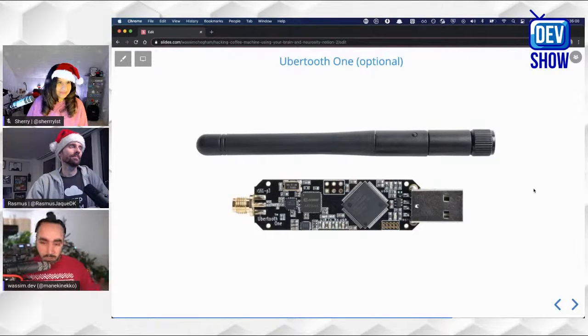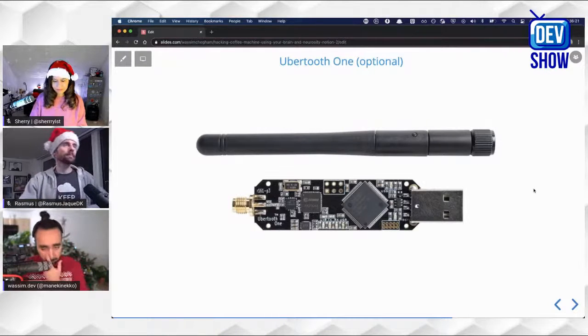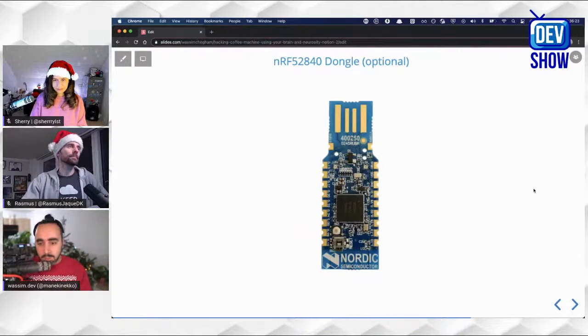Optionally, you could do all of this just using your computer and a cheap Bluetooth dongle or chipset. But if you want more advanced tooling, you can get this one, the Ubertooth, which also works on Wi-Fi. It's 2.5 gigahertz and Bluetooth and other protocols, I guess. And this one is by Nordic. I don't know if I said before, but I love Nordic. They make really great tools. So this one is also really great if you want to hack on Bluetooth.